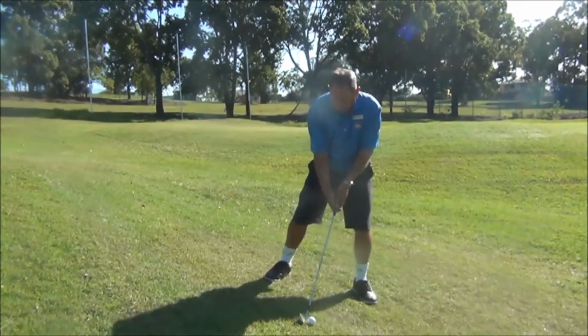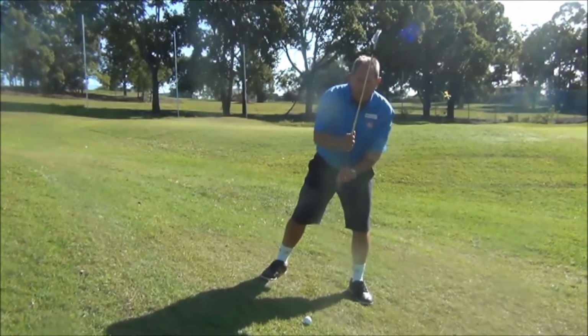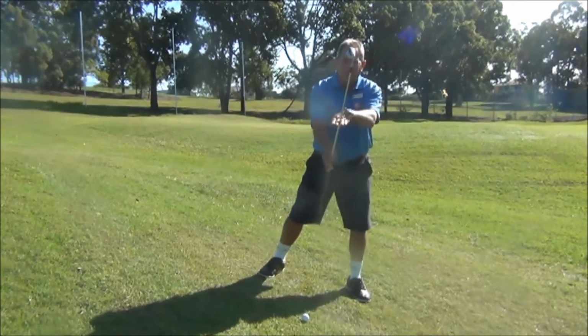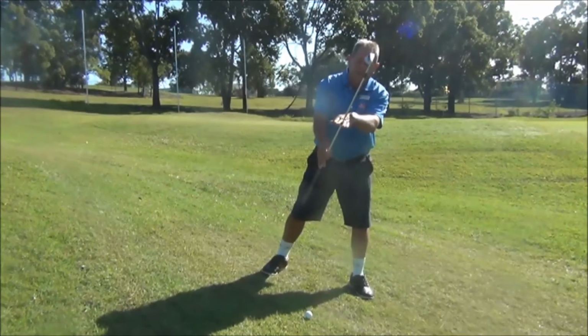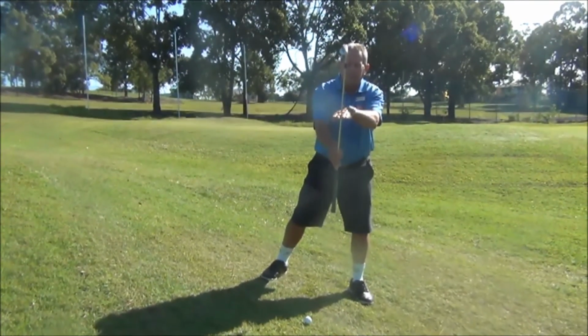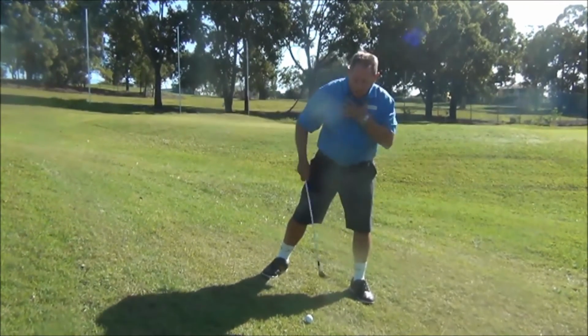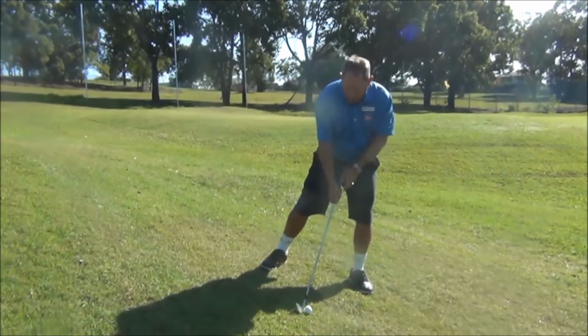So what we try and do, we've got to try and get ourselves so that we're matching the slope. It's a bit like the mast on a ship. Your spine's got to go with that deck. So imagine that your spine was the mast on a ship. As the deck rolls, so does the mast. Well, that's what your spine's got to do. So you've got to go with that slope.